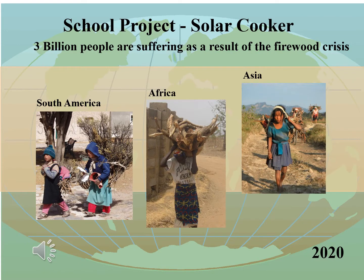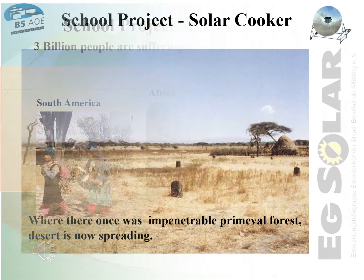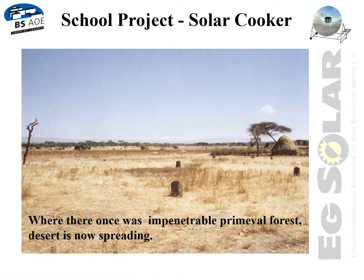Since the beginning of the 1970s, our school has been involved in development aid projects in Peru, Tanzania and Togo. Because of this work, we became aware of a particular problem, namely the firewood crisis. Where there was once impenetrable primeval forest, desert is now spreading.